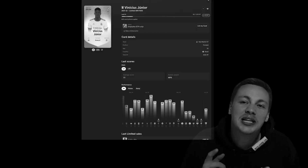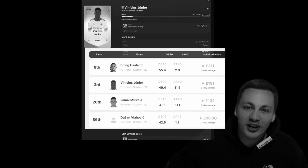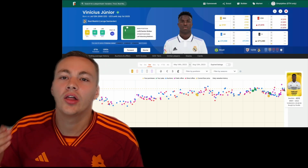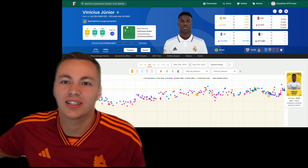Vinicius Jr. is one of the best players in the world. For £180, he is very expensive. But if you compare him to £300 for Haaland, give me Vinicius Jr. every day. Vinny Jr. clearly not an under the radar scout, but £180 to £212, and you get to use him for the rest of the season.